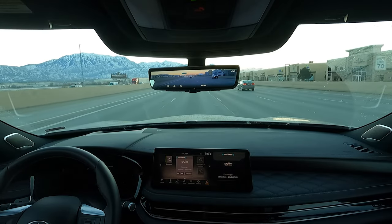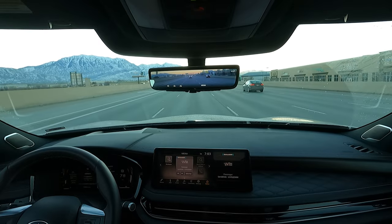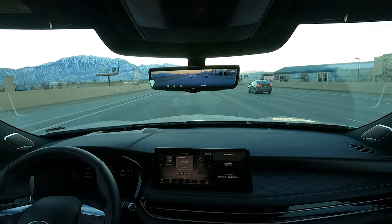And it's not a big deal really at all. Like I said, you're slowing down to stop anyway, and then it just switches to green, and so you've got to get back on the gas. That little section has a delay.